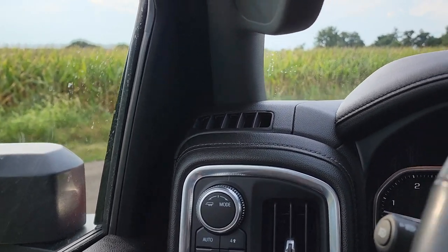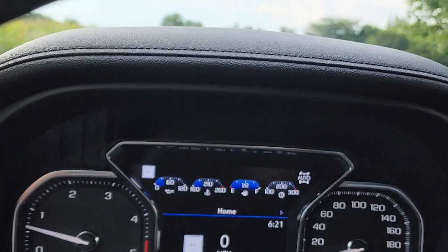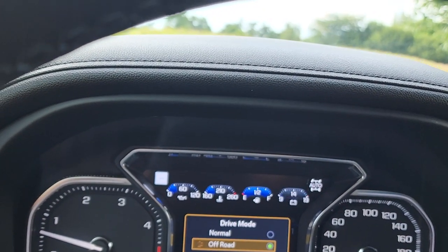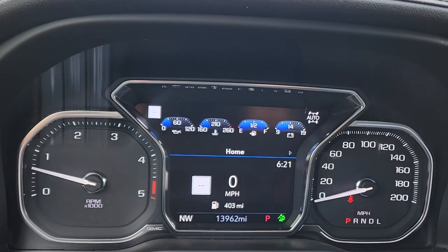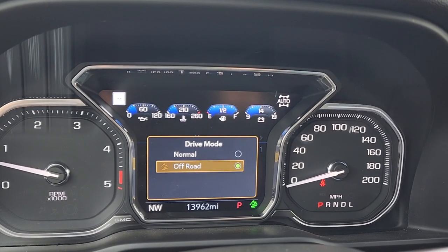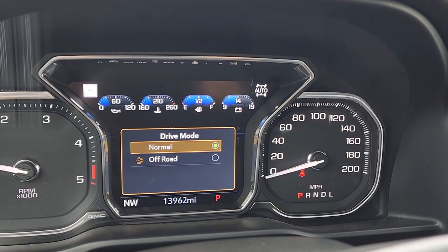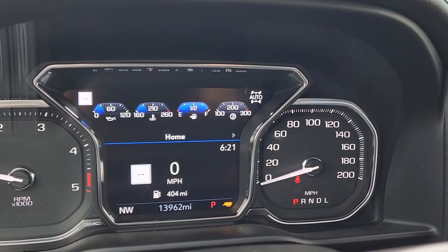You have three different modes. You can see here the mode button. If I put it to the left, that's the trailering mode. To the right, there we have off-road mode, or you can go to normal mode, or you can go back into trailering mode.